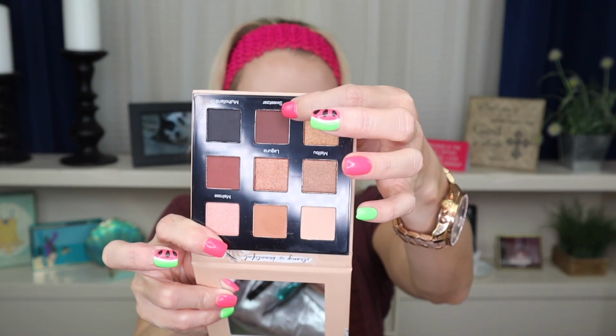The next color I'm gonna go in with is Sweetser. I'll work that in my crease, lower crease. And I'm gonna start on the outer corner and work in. That's really nice. So far I like it.